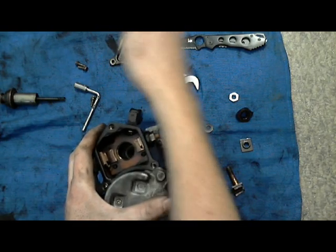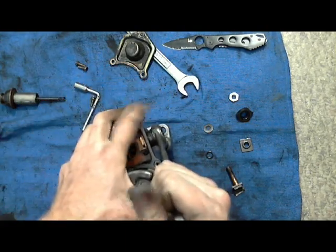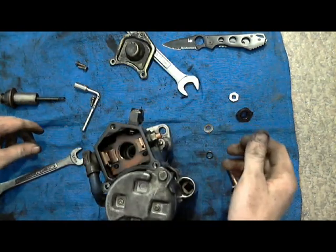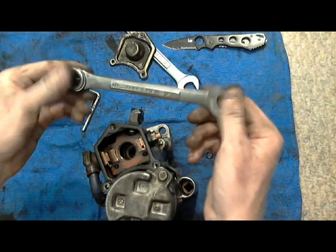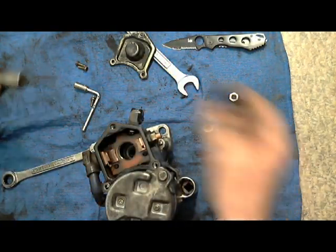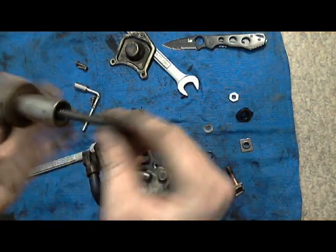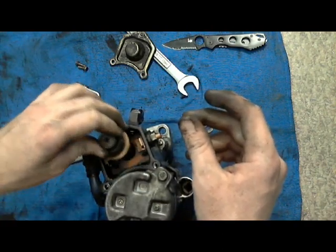You don't have to get this crazy tight. This has to be decently tight. And I didn't even try to get it as tight as I can get it with this. I just tried to get it really good and snug. So, snug enough to where it's not going to move very easily. And this is fairly clean. Grease is gone off of it.